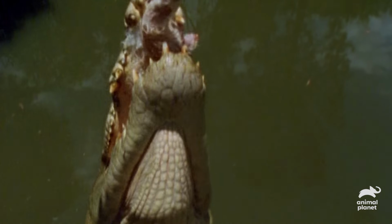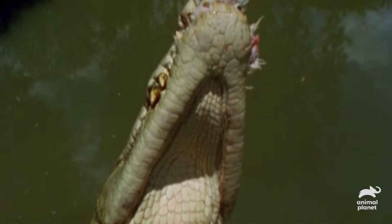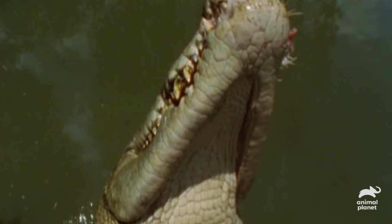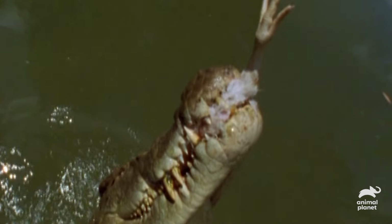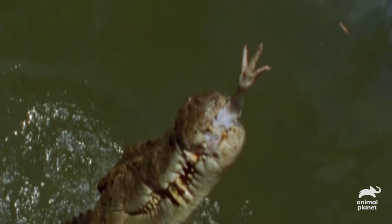The almighty power and beauty of the crocodile, captured in slow motion as Charlie launches himself into the air to snatch his food. He's a super dangerous croc with the psychological scars of a cruel past. Crikey, he hits hard.